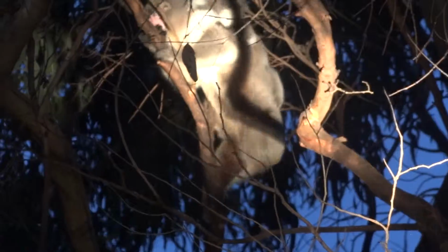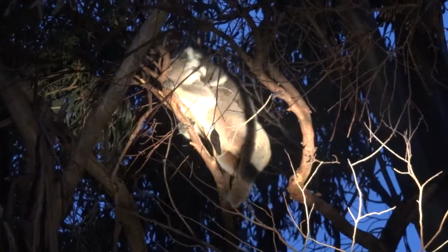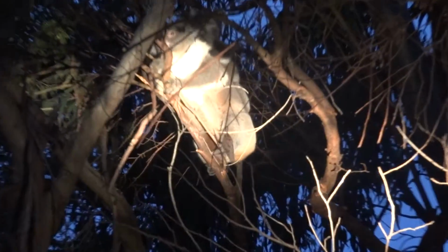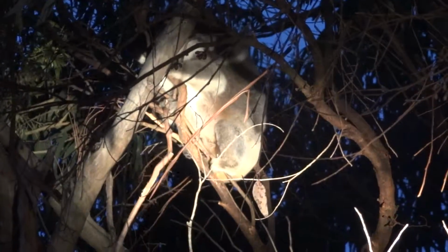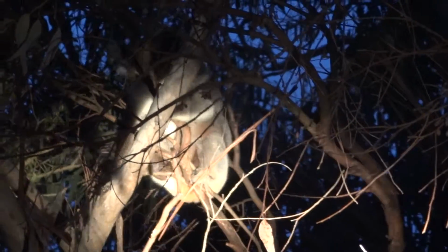It's amazing. And their feet are perfectly adapted for the climbing. Their hands actually have 2 thumbs on each hand. And their feet have 1 thumb on each foot.